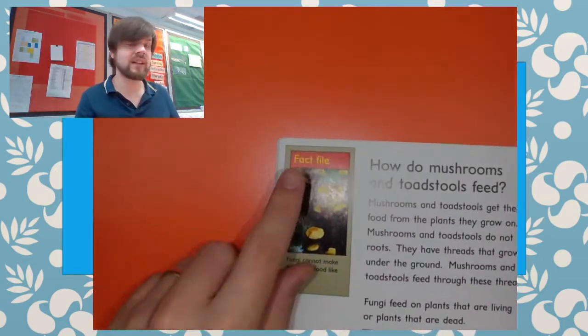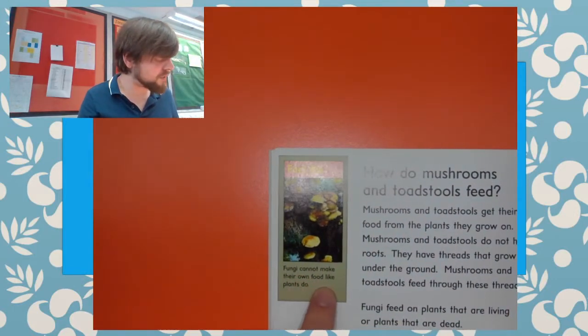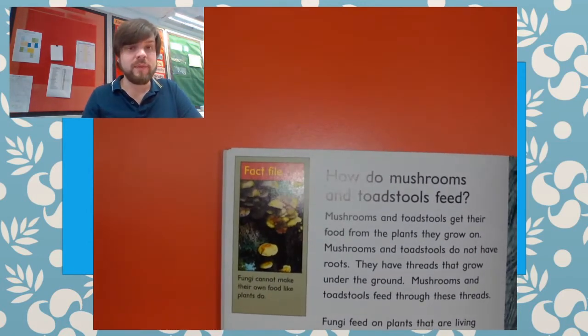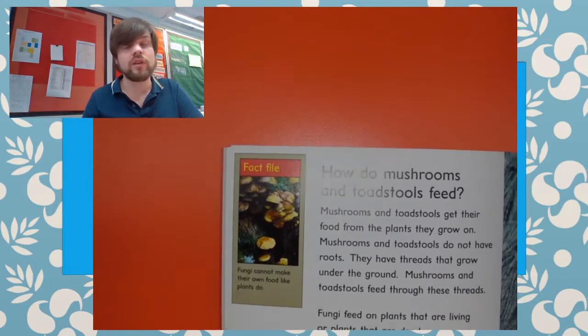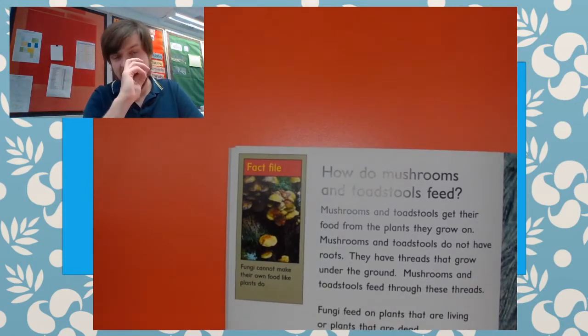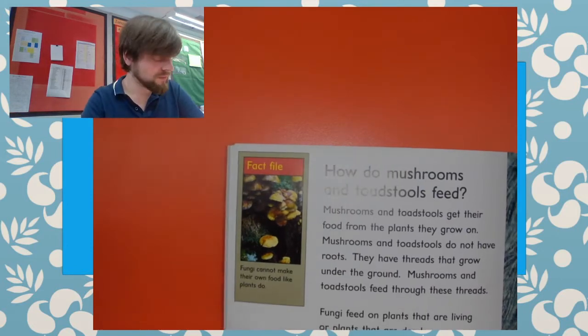Oh look, there's another fact file over here that I missed. Fungi cannot make their own food like plants do. Oh, so if you guys remember from probably GS, plants get their food from the sun and from the soil, and they make their energy from that. Fungi do not do that. So mushrooms and toadstools, they actually basically steal their food from other plants.